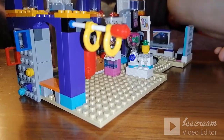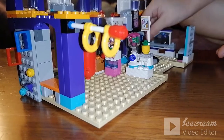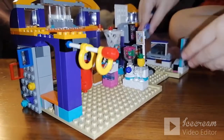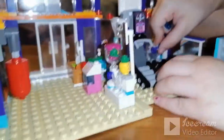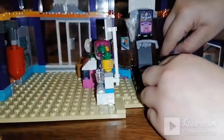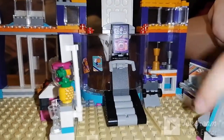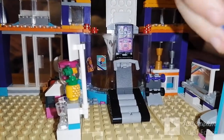Here. Okay, now I want to show you this. Oops. This teeny. Okay, let's put it like this because you can see. Just one minute, I'm gonna put this in. There we go. Everybody falls from me.